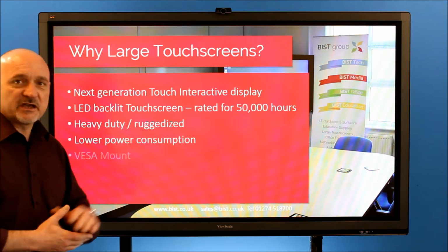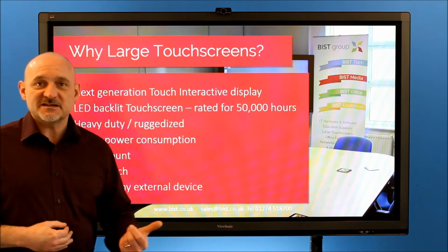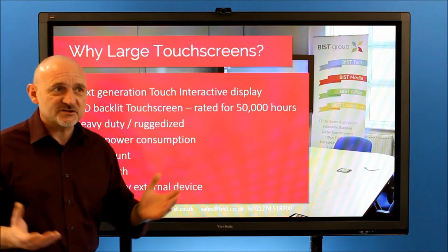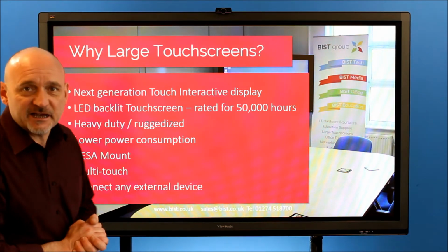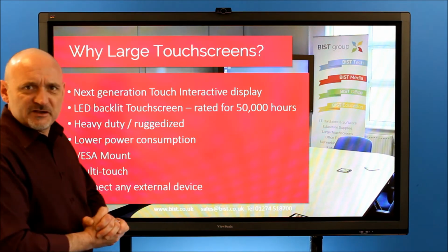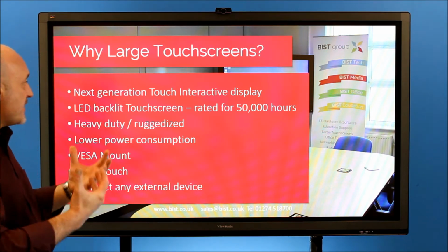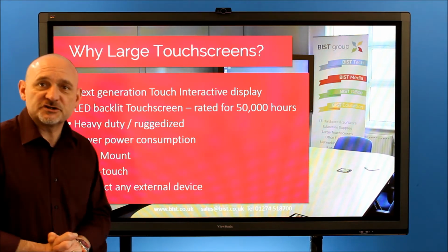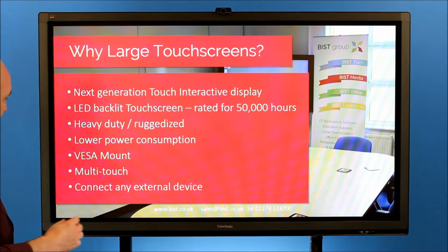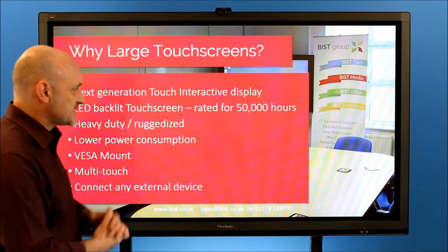So some of the key features: next generation interactive touch display. What that says is it's a display that's designed for a commercial environment, so to run 8 hours a day, 365 days a year. This thing will run for 50,000 hours, which equates to about 30 years, I believe, in most environments. LED backlit screen, very bright, very good colour reproduction, very heavy duty. They've been designed for commercial applications. They're VESA mountable, multi-touch, and you can connect a multitude of external devices, and we'll come to that in a little while.